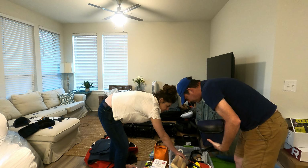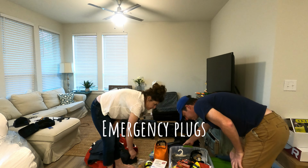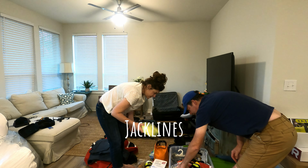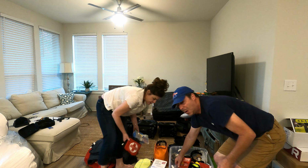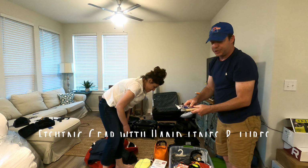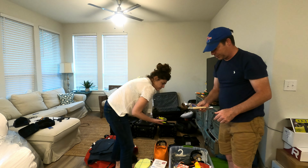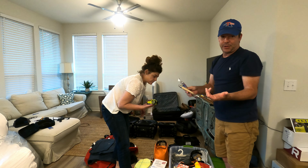Okay. Binoculars are coming with us. Plugs. So this is more safety gear. So the jack lines. Another. I guess we'll have to narrow that down. We're going to do a little bit of fishing if we can. We're going to bring two hand lines with us, the yo-yos, so we could try our hand at fishing while we're coming up and hopefully maybe catch a mahi or a tuna, who knows?